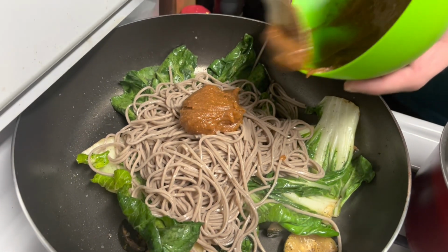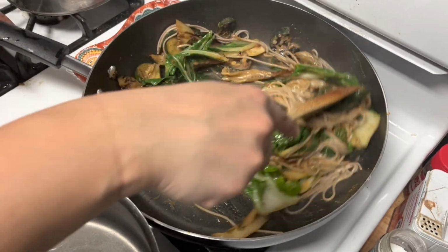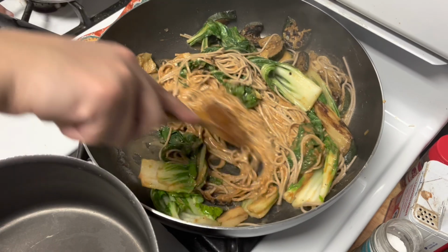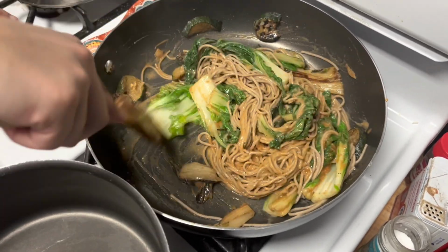Anyway, here's something that might look familiar if you watch my videos a lot. It's just a little noodle stir fry with a peanut butter sauce. It's something that's been a go-to for me lately, and that's because it is so quick.